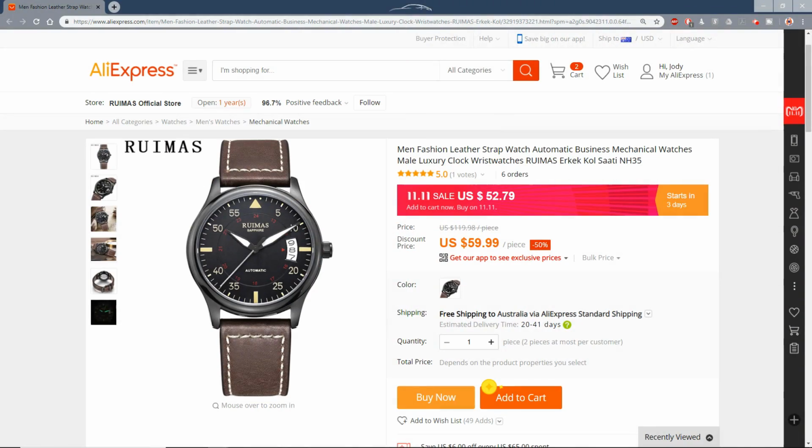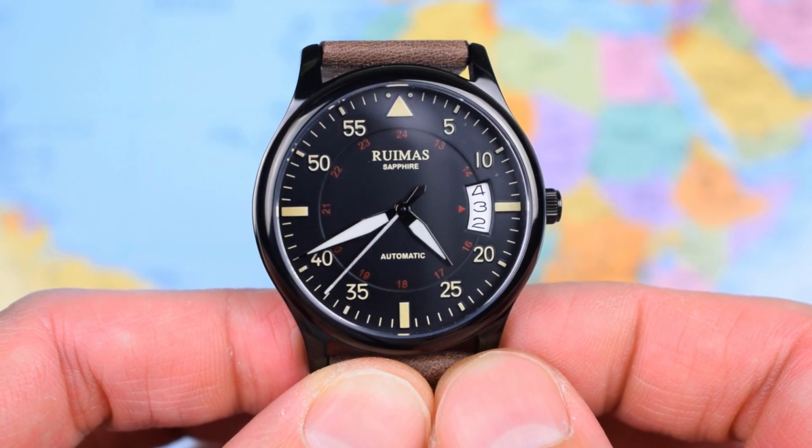Now in at number 2, this is something of a new entry. I only just picked this one up a couple of weeks ago. Many of the watches on this list are quite similar: 40mm dress style, casual office type pieces, perfect for Monday to Friday. This Roomis is a little bit different. It's a budget pilot's watch. And when Joma says budget, you know he means it. I paid $59.99, however on 11/11 it is down to under $53 US. I haven't found anything else like it at that price point.